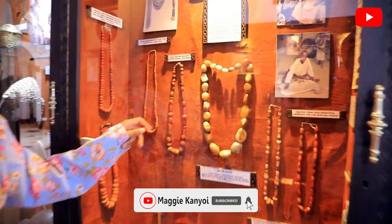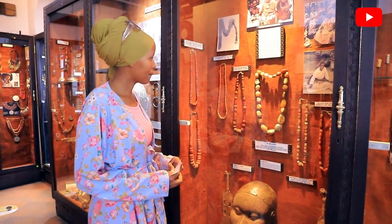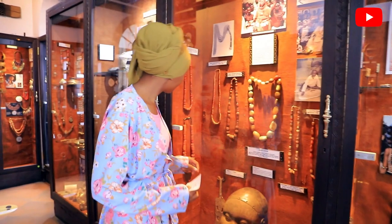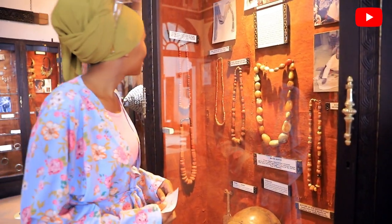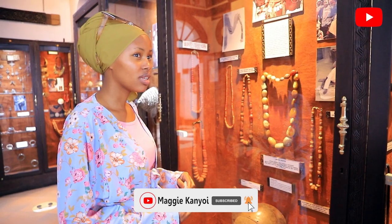So we have water agates, which are found within the river beds. And then we have original beads made from jasper. We have Portuguese beads here. Then on your left, those are fake beads, false coral beads. They were worn by hustlers who wanted to look like the royals, because royal beads are only worn by the royals and those of the higher social class.